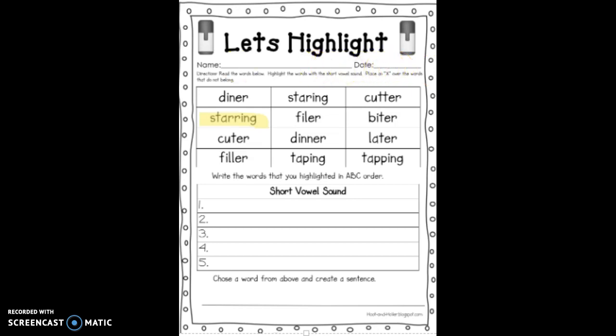Now, over here in this word, I see that there is a single consonant. There is only one R. That means that the vowel, the A, makes the long sound, so staring.